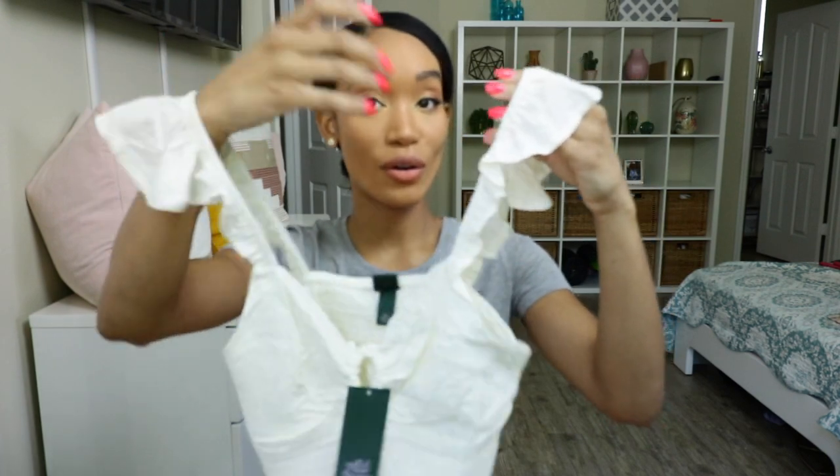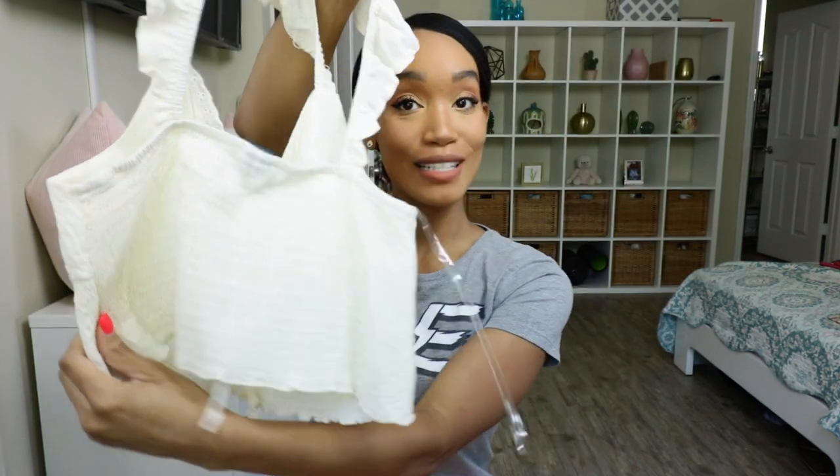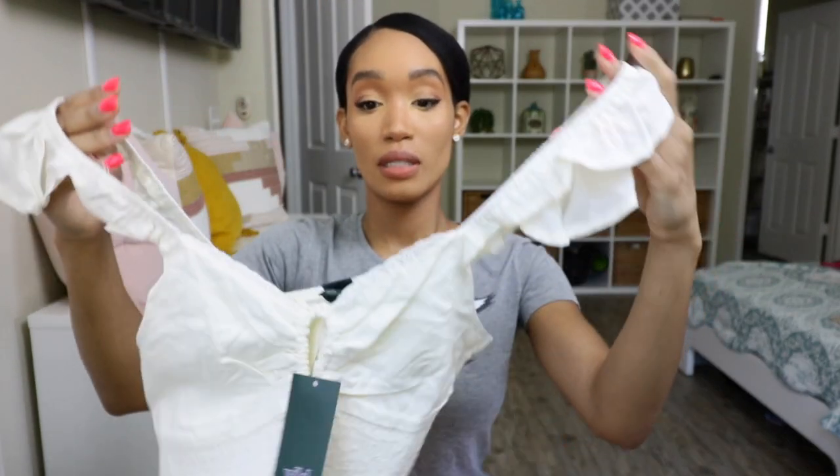And you guessed it, another girly ruffly top that's smocked at the back. I think it's smocked at the front, yeah. Has these cute iridescent buttons on the front. Such a pretty color.